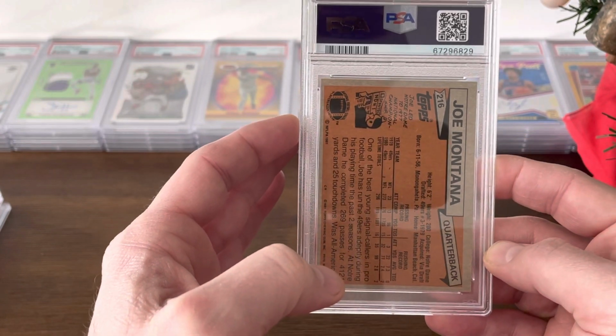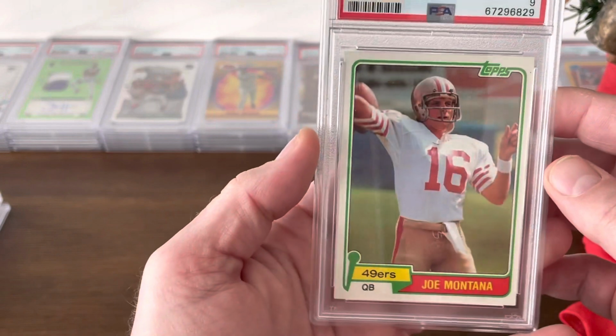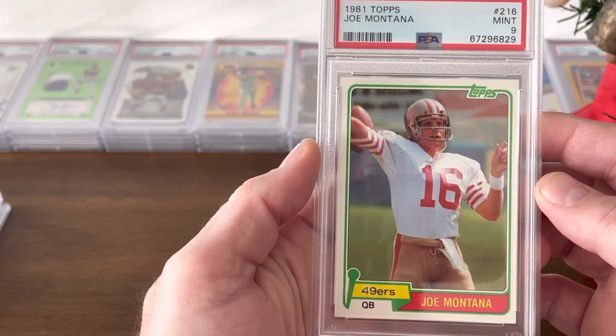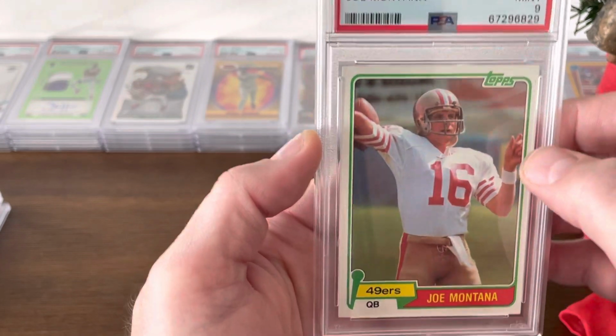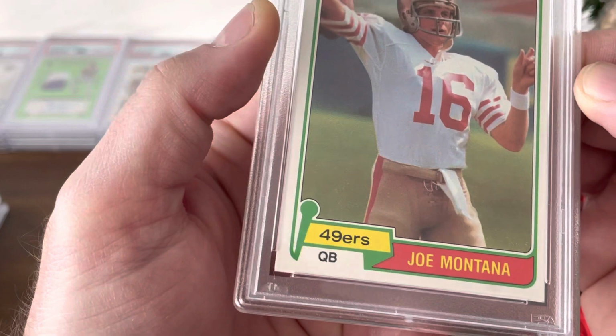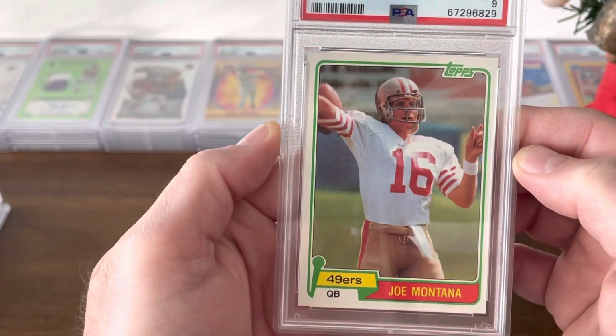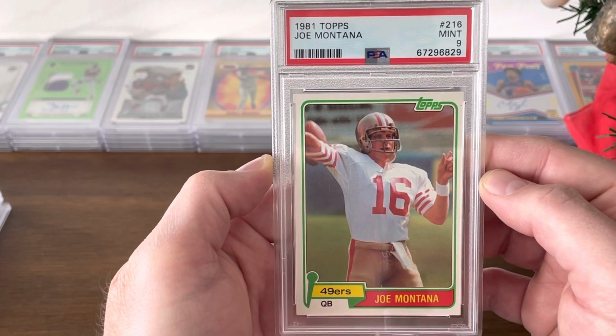I'm fairly certain it will be because of what the upcharge was. Let's take a look at it. There you go. That's a nice card. That's a really nice card. As you can see, the corners on this are pretty much perfect. The edges look good. The centering is spot on. It's bang on, dead nut center. This is a beautiful card and a great card to have.